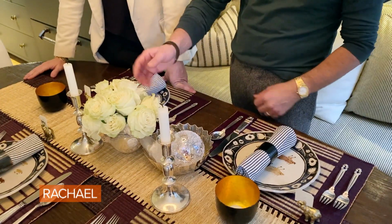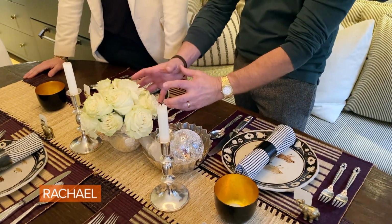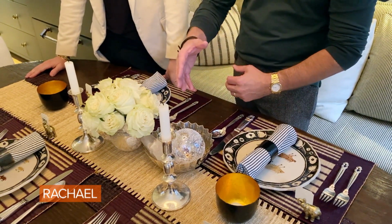And for our last tip, roses from the corner deli. We cut them short and put them in a low vase. People can talk over them, and it always looks elegant.